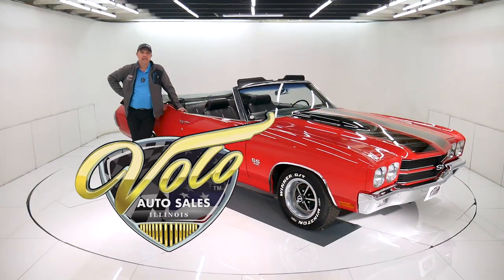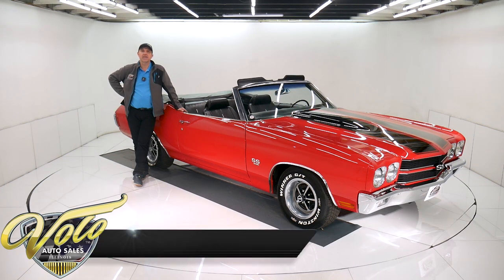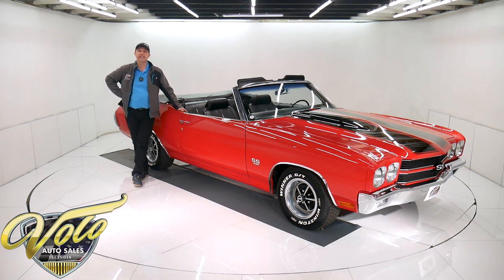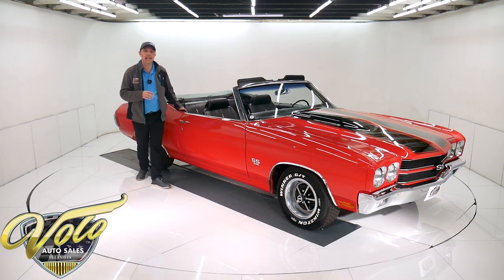Welcome to my sales shop. Come on, let's go for a spin. Here we go, one of the most desirable muscle cars on the planet, a red 1970 Chevelle SS, and it's a convertible. Clean South Carolina car, nice body.